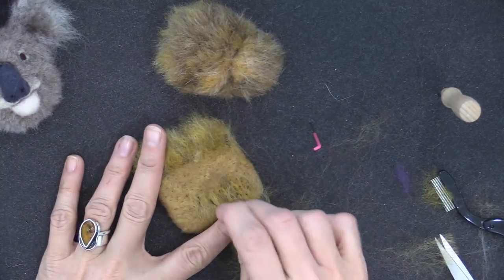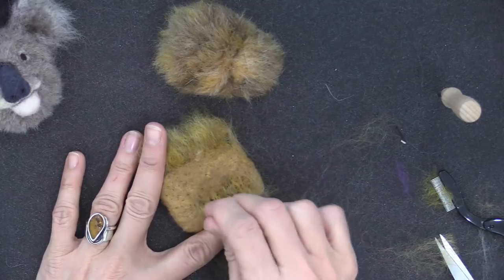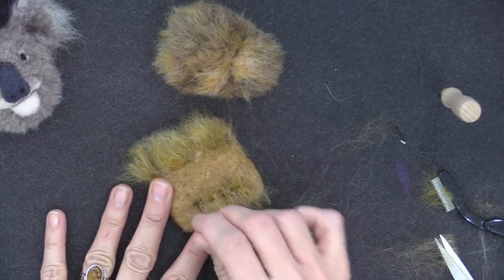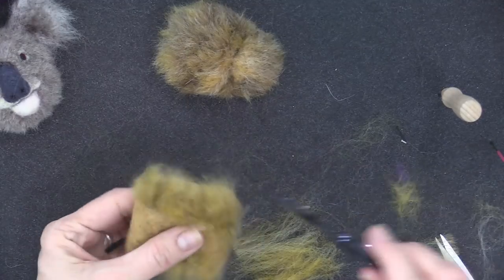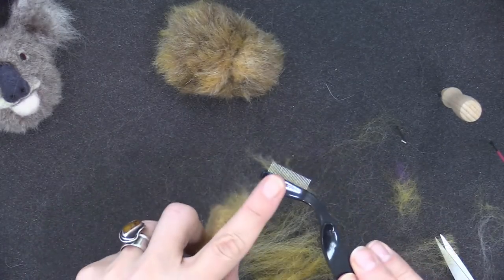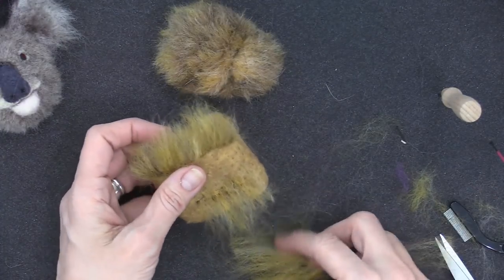But this is a great reason to needle felt your fibers into your piece firmly, because you want it really to grab into the base. If it's loose, then when you go to comb, it's all just going to come out. So you will get some shedding or some loss, but you don't want to pluck it out in great big amounts.